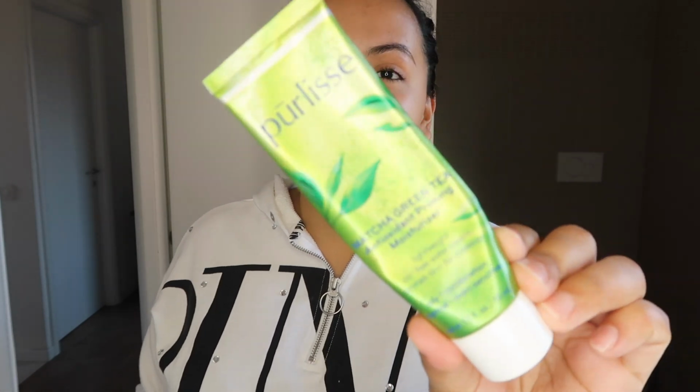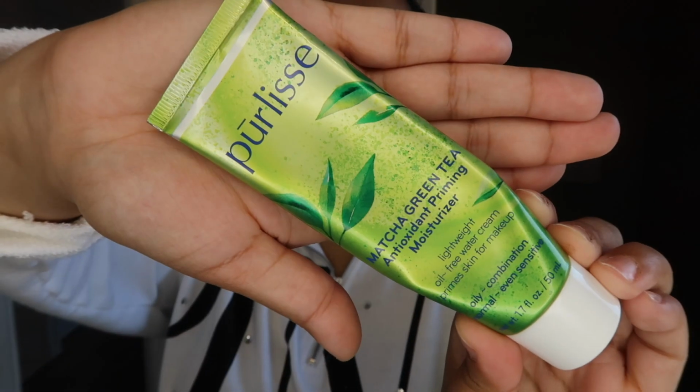But yeah, let's continue this beauty routine. So I'm also going to put a little bit of the Purely's Matcha Green Tea Primer on here. Technically I wasn't going to use this, but I feel like the putty primer is more for my T-zone area, and then I figured this one would be for around, because this does add a lot of moisture, which I love and I need.